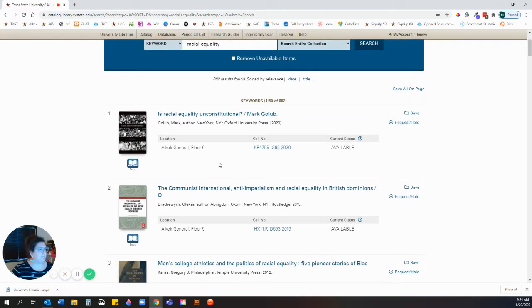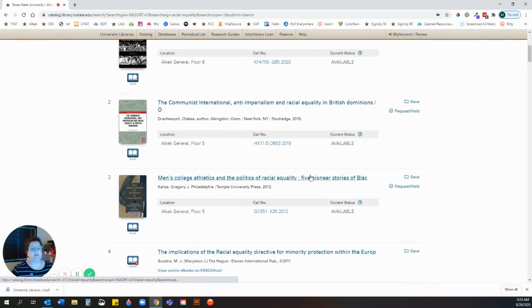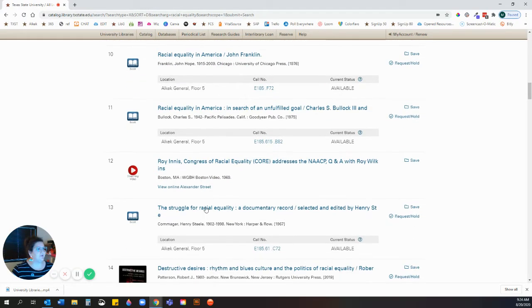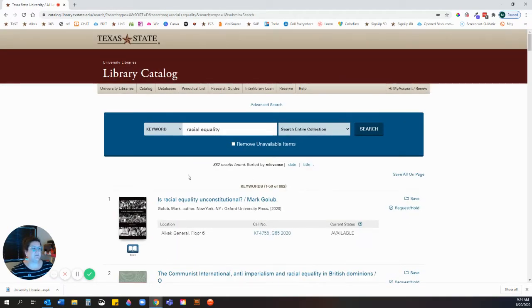Scrolling down, just taking a look at each of these items, I can see what the book looks like or material. It's going to tell you what it is. So this is a little book symbol. You have the title, the location, the call number, and the status. So you're always going to be looking for available. It will tell you if the book is not available, if somebody else has borrowed it. As I'm scrolling down, I can see this is an ebook, so that's going to be something I can read online. And as I'm scrolling, I also see streaming video. If I click on this, I will go and be able to access this streaming.